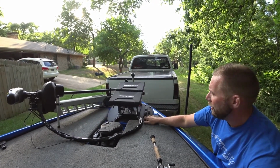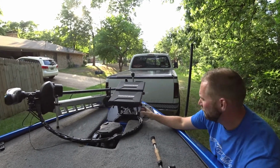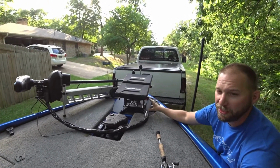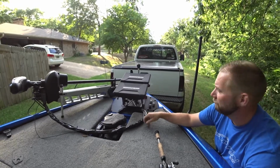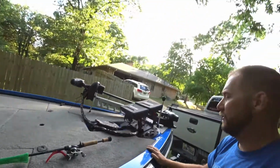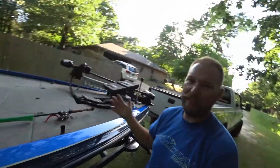This is made where this doesn't move at all. I mean, there's no moving this. This is sturdy as can be. You're hitting rough waters, these ain't just starting to rock around. They ain't going nowhere. As you can see, I also got E-locks on both sides. So, because these stay in my boat.